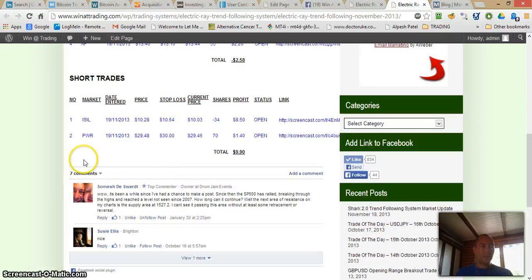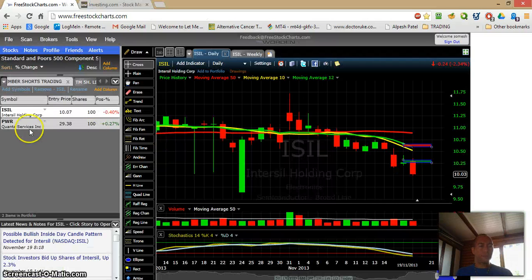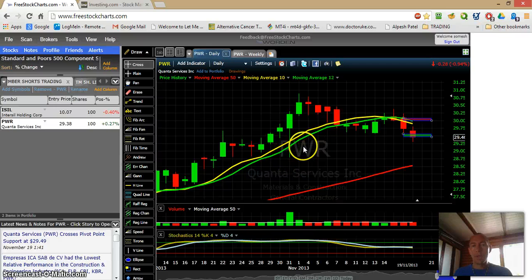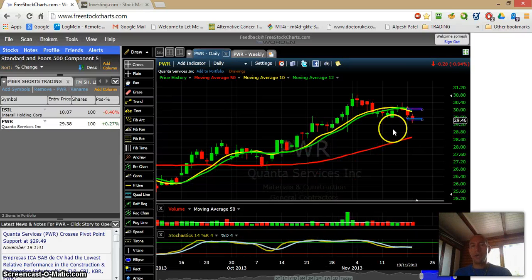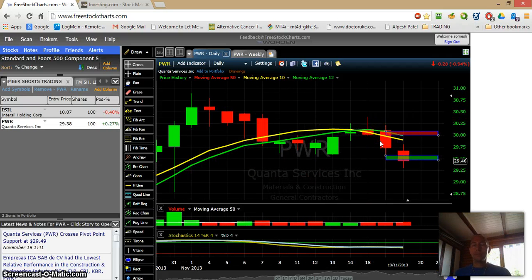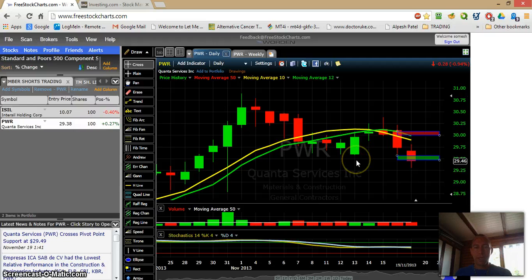Okay, and the next trade was PWR, over here. Okay, so this PWR dropped below the 10 moving average, and I took the trade. There seemed to be some momentum to the downside, and I was also looking yesterday at the indexes. The indexes were dropping at this point that I took the trade, so I was happy to take the trade.